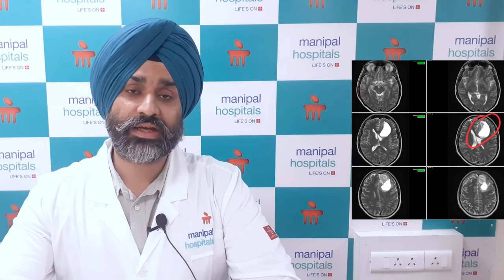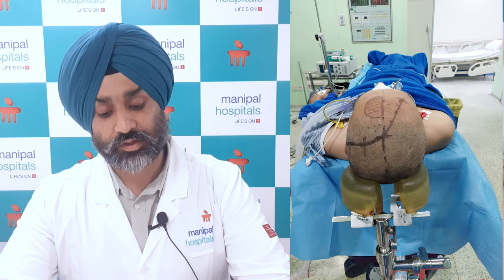And for brain tumors, the first and foremost option is surgery for most of the brain tumors, if it is possible. So in this case, surgery was clearly the best option, and we opted for surgery. We counseled the patient and he gave consent for surgery. So patient was operated when he was stable. The patient was a 46-year-old male patient, and he underwent a left frontal craniotomy and tumor excision under the microscope.